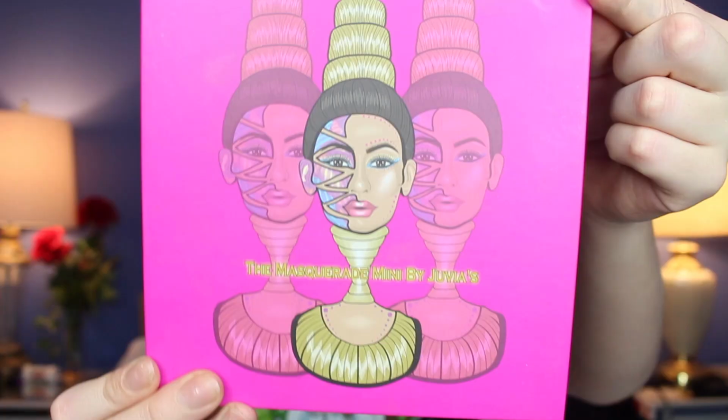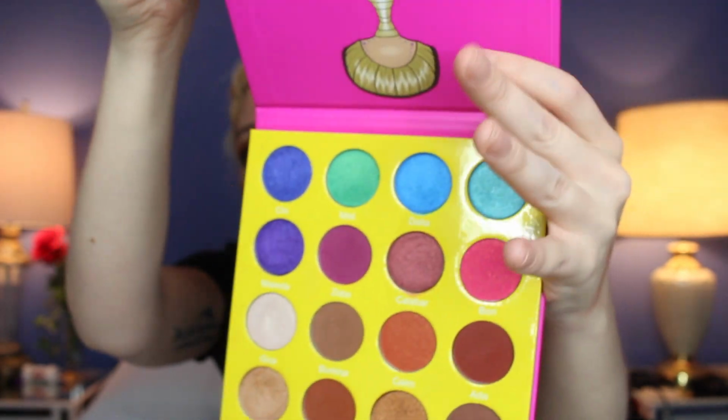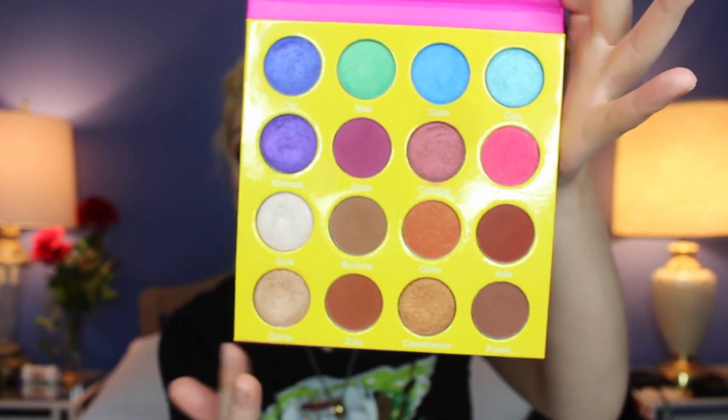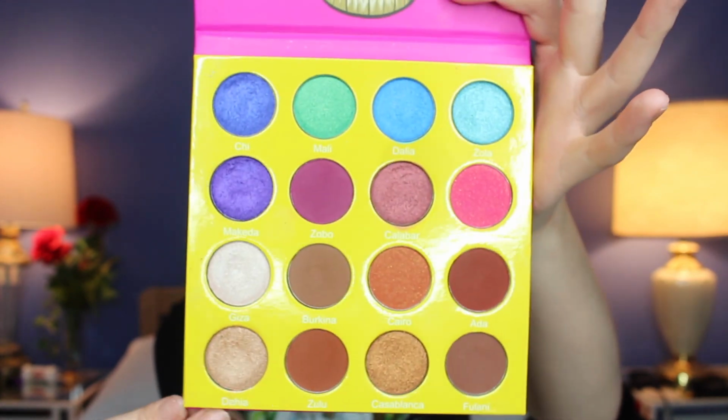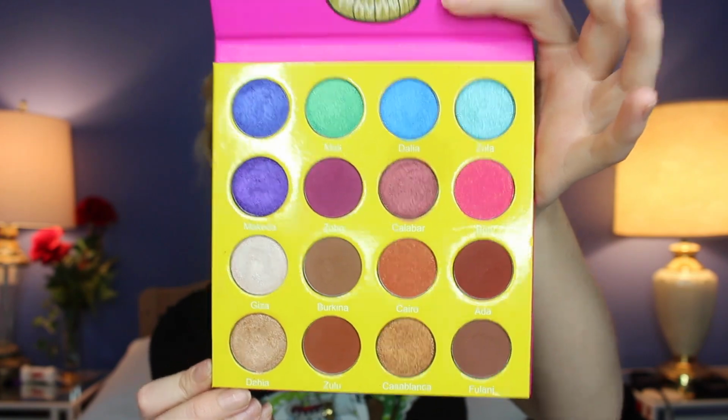They blend so nicely, and they don't bunch up or get clumpy or anything like that, or I haven't had that issue. This one is the Masquerade palette, and this one is just as beautiful. If you are a color lover, then you will love this palette because it has so many fun pops of color in it, and it also has really neutral browns in here as well. So this can be for anybody. This would be a very universal palette in my opinion.